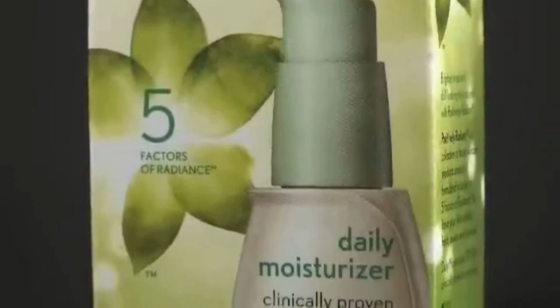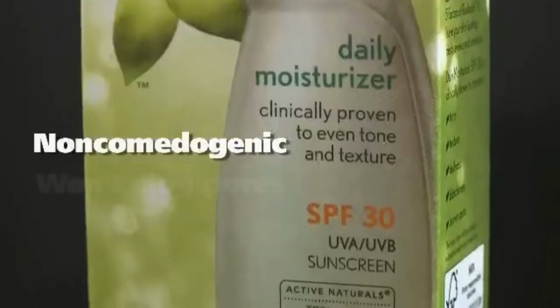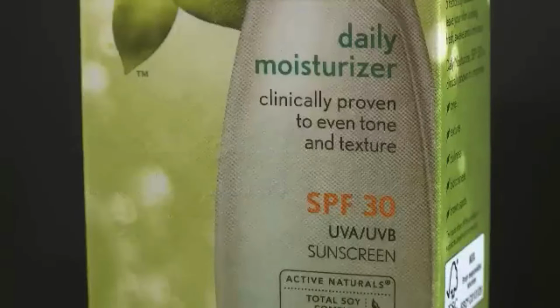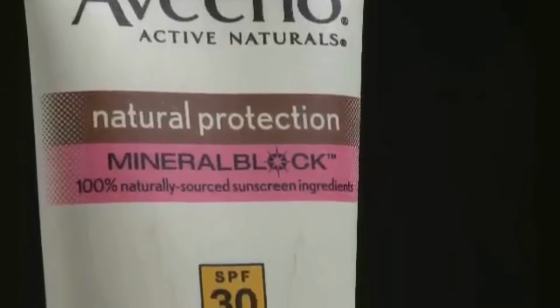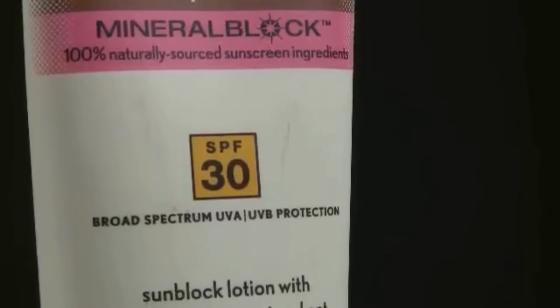Then you should choose a moisturizer for your face, one that is non-comedogenic, or sometimes that's called won't clog pores, or oil-free. It should have a sunscreen in it with at least an SPF of 30, and also should be broad spectrum. As far as sunscreens go, again, those same rules apply. You should use one that has an SPF of 30 and is labeled broad spectrum.